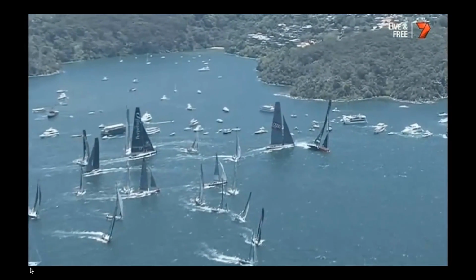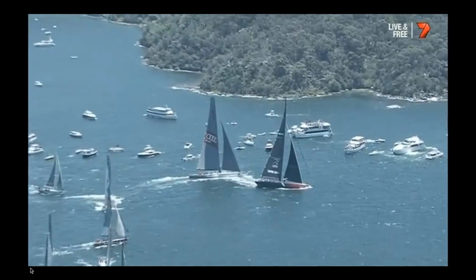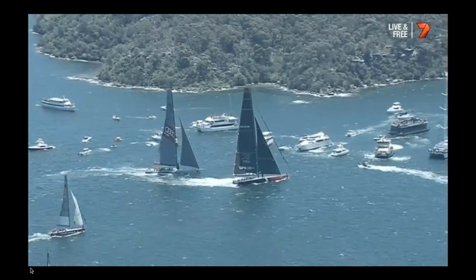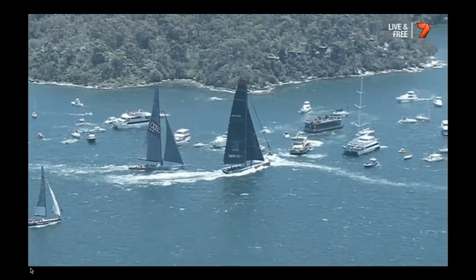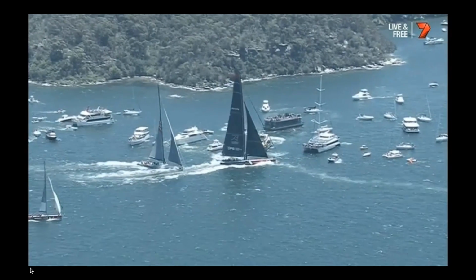Well, here they go. They're engaging already. There's Comanche just getting to windward of Wild Oats. And she's not going to let Wild Oats get away down this western side by herself, that's for sure. Now, will Comanche be early? That's the question to be asked. She's driving now into the exclusion zone. She can't get into those spectator craft there. That's Comanche on the right, Wild Oats winding up to the left.